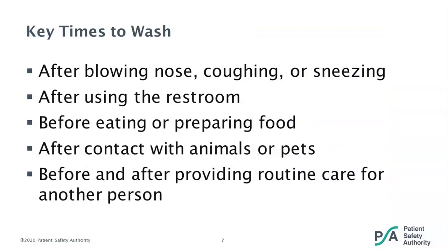So when are key times to wash? After blowing your nose, coughing, or sneezing, after using the restroom, before eating or preparing food, after contact with animals or pets, and before and after providing care to another person who needs assistance, such as the children in your child care facility.